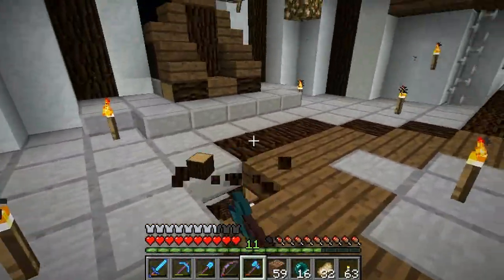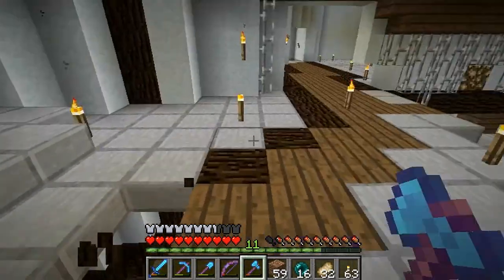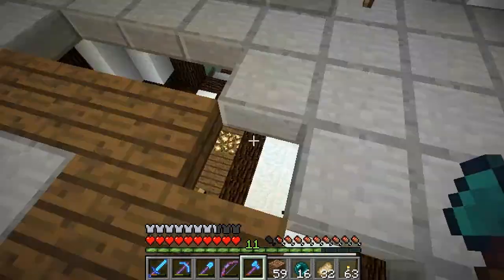I've got all of these going straight instead of sideways. Let's see what happens if we turn them all sideways, if that looks a little better downstairs.